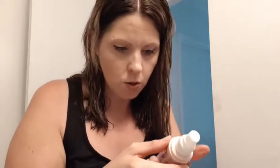Now we're gonna try this setting spray. Shake well, close eyes, hold bottle 8 to 10 inches away and spray 2 to 4 times per inch to set makeup. Okay. This is intense. Oh, Michaela missed the mist. Oh my god, there's way too much mist. It's wet! Do I let it dry? Let's let it dry. See what happens. Sticky!